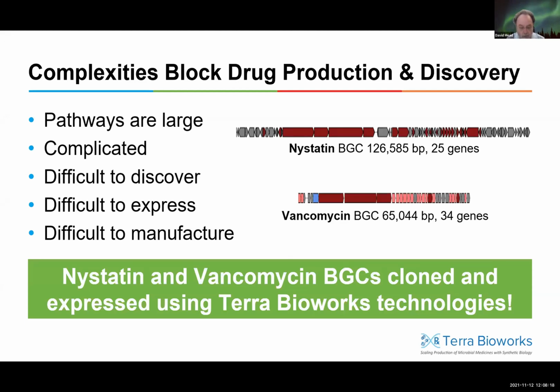The DNA pathway, or operating system for drug production, is very large and complicated, difficult to work with and control. And as you can see, nystatin, it's an antifungal compound, typically used for skin infections. It's 126,000 base pairs with 25 genes. Vancomycin is an antibiotic of last resort, 65,000 base pairs and 34 genes. Not too long ago, there were no good tools to capture and manipulate these pathways so that you can more rapidly access the genes and the proteins to turn them on and manipulate them. And we've cloned both of those pathways. I'll tell you about some more, as well as express them.